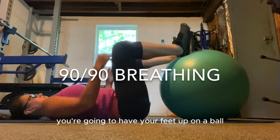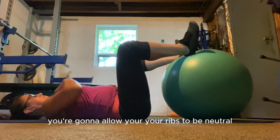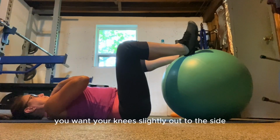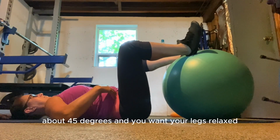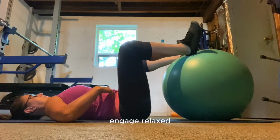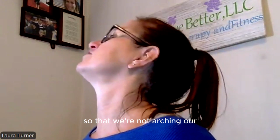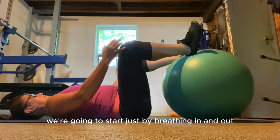For this, you're going to have your feet up on a ball, a couch, a chair, an ottoman. You're going to allow your ribs to be neutral, that you're not arching your back. You want your pelvis level. You want your knees slightly out to the side, about 45 degrees, and you want your legs relaxed. Engaged, relaxed, not just flopping all over the place. We want our chin tucked and the back of the neck long so that we're not arching our neck and our back. We're going to start just by breathing in and out.